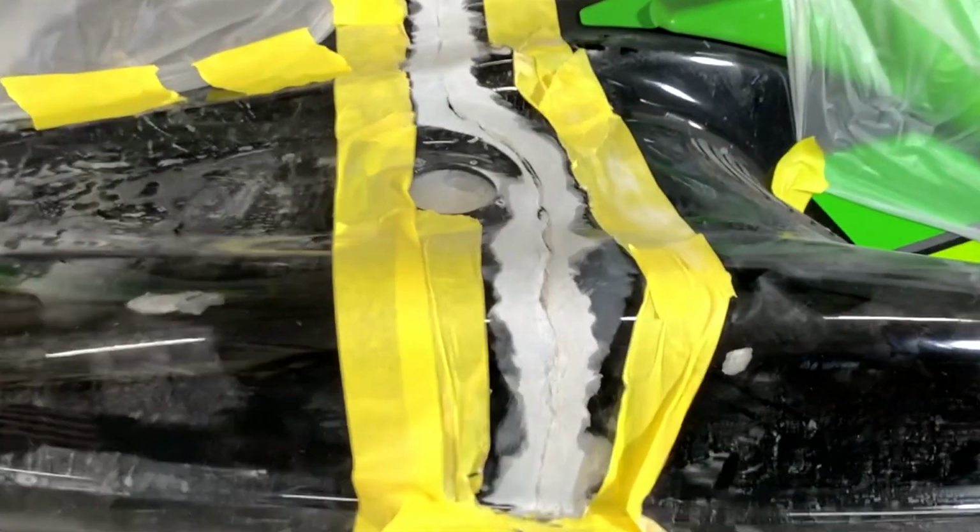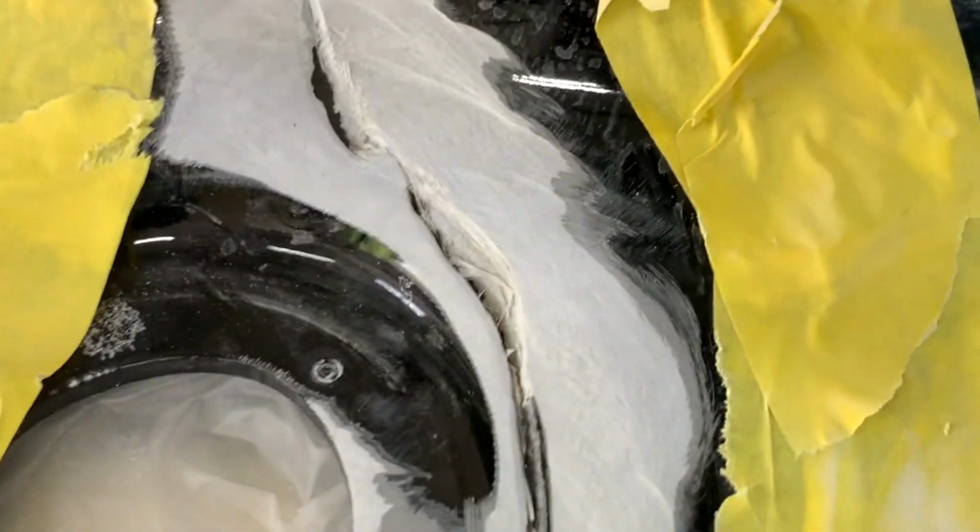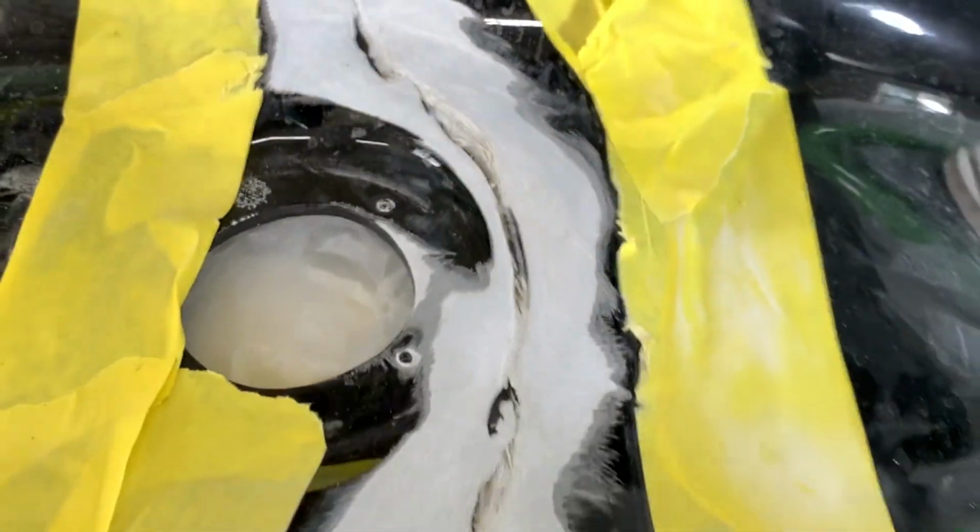Check this out, guys. We're moving right along on this repair. We started making a little groove running all along the crack, and it's nice and flush up here at the top. It only goes through in certain areas, so we'll just use some mat and resin on that backside. The crack does not go all the way through in this area, and it's nice and sturdy.